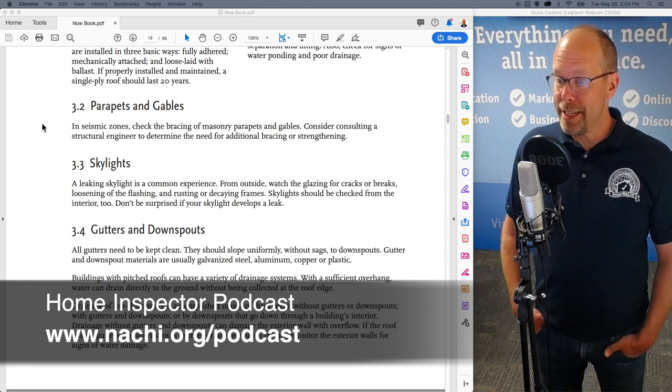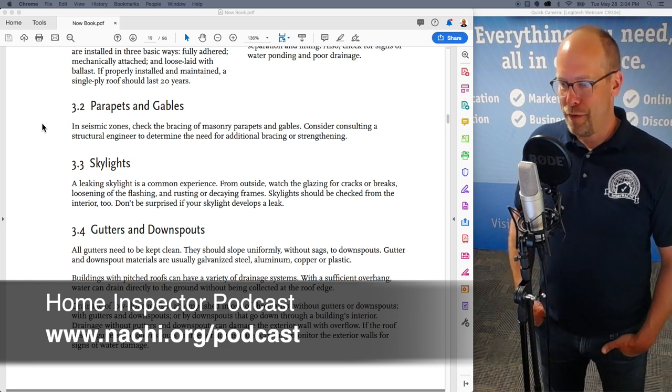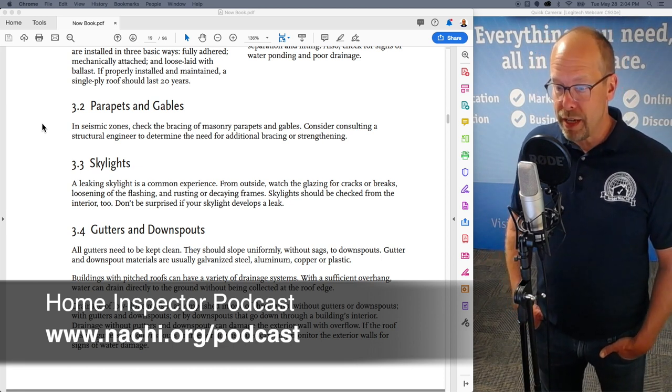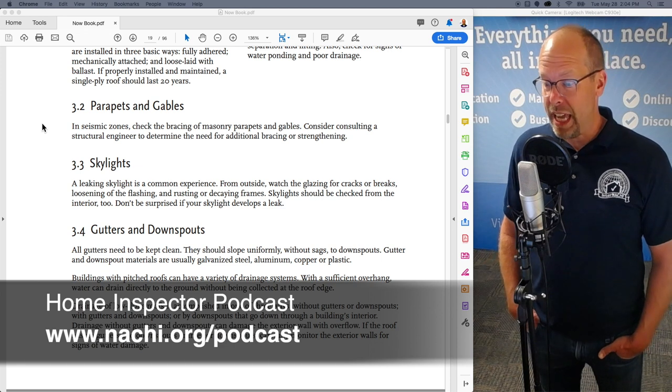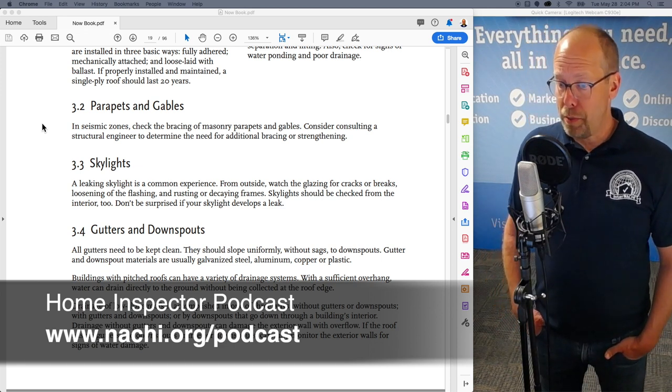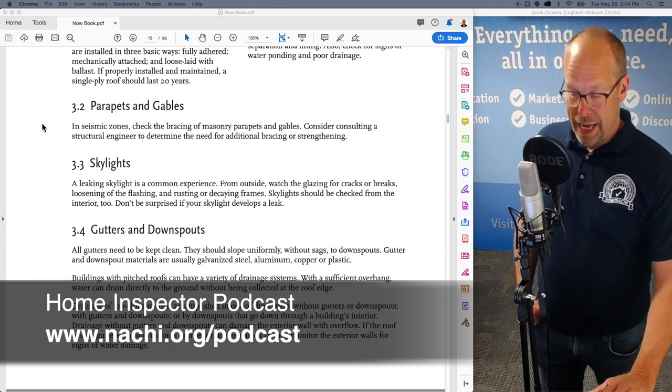Skylights. A leaking skylight is a common experience. From outside, check the glazing for cracks or breaks, loosening of the flashing, and rusting or decaying of frames. Skylights should be checked from the interior too, and don't be surprised if the skylight has a leak.